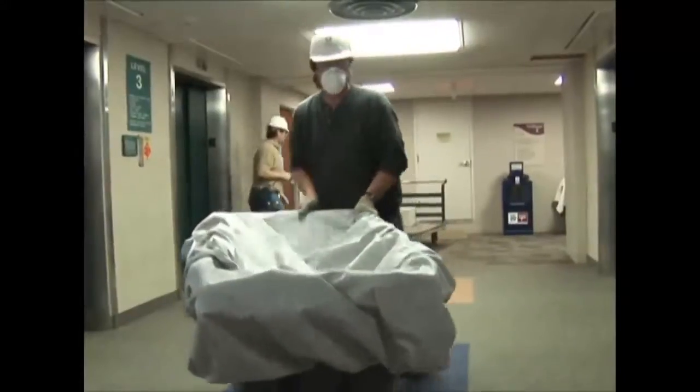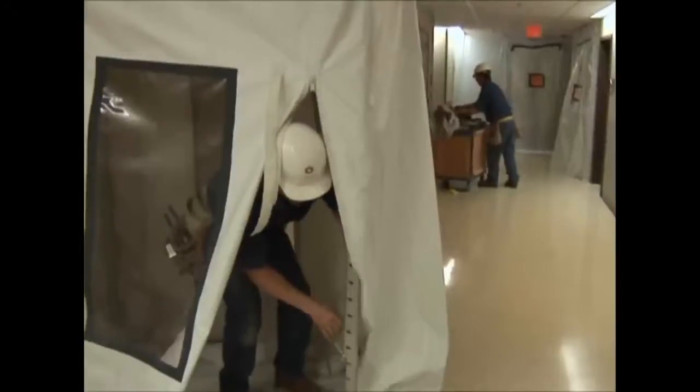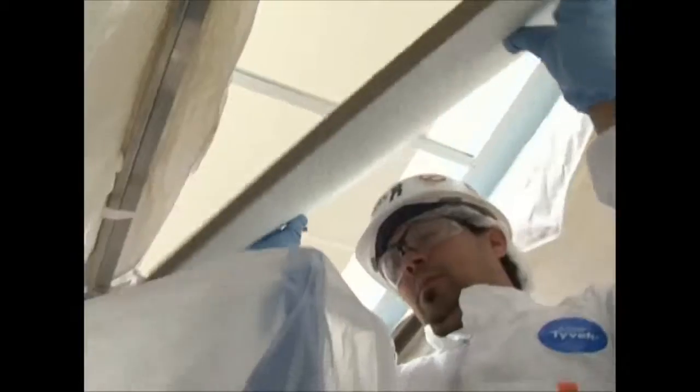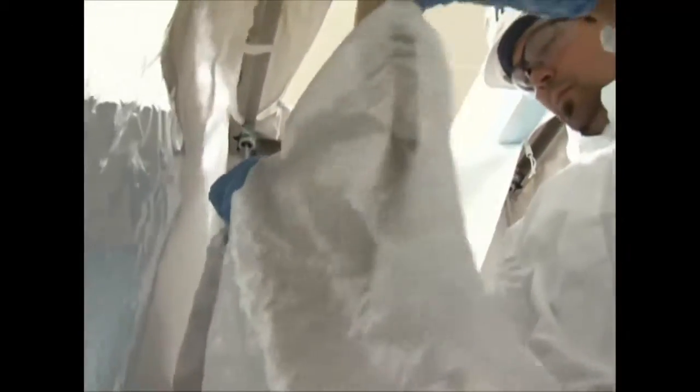Healthcare facility managers have rigorous guidelines for controlling contaminants during demolition and improvements. As you can imagine, we're working now in an occupied existing hospital, immediately adjacent to surgical suites, to ICU, to CICU, and the need to be sensitive to airflow, to dust control, to infection control. It's just paramount to the success of the project.